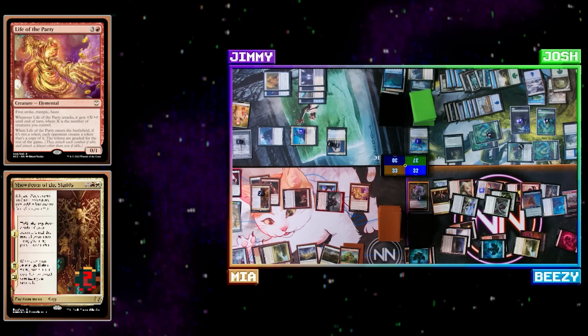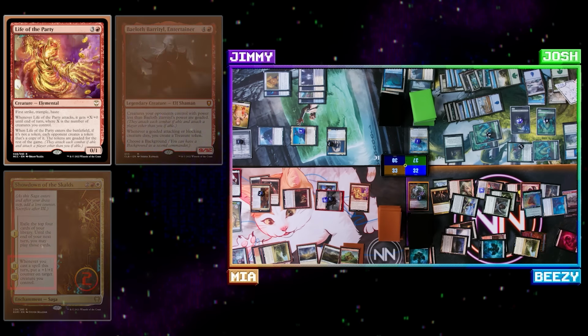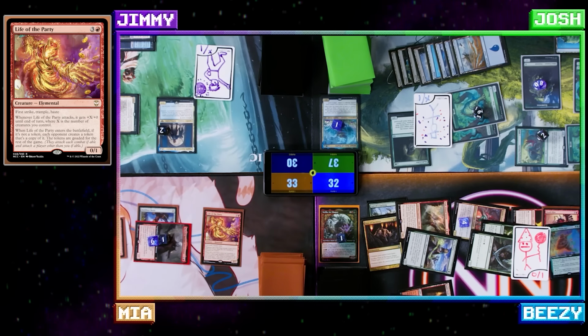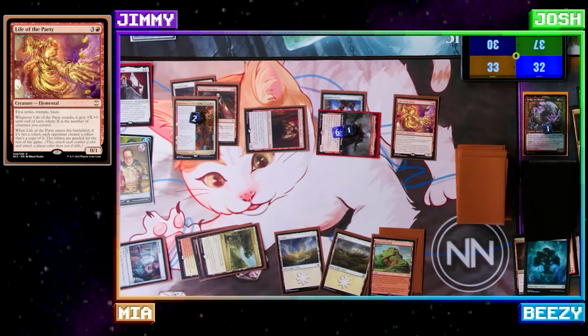Okay. I also have a trigger on Showdown of the Skalds, and I'm going to put the 1/1 counter on Baeloth. All right, and let's reveal our Life of the Parties. 3, 2, 1, Life of the Party. There we go. Jimmy's is doing Staying Alive. Saturday Night Fever. I hope to be staying alive. It's very thematic, yeah. I'm not sure that card specifically helps you stay alive, but it's pretty good, yeah.